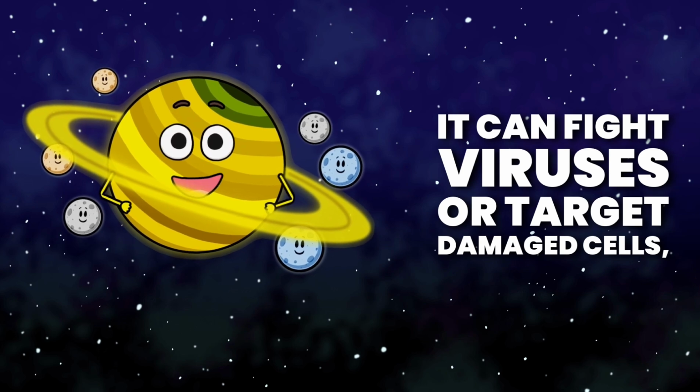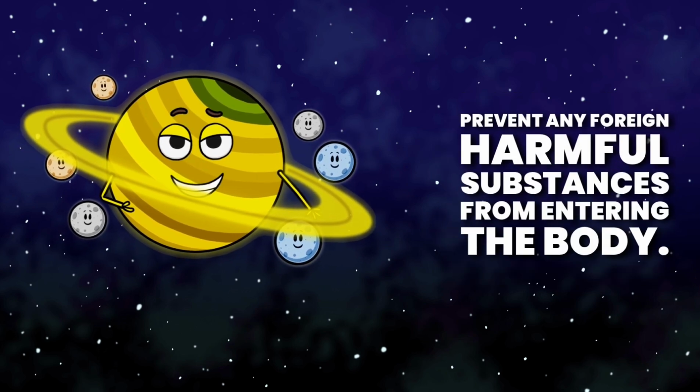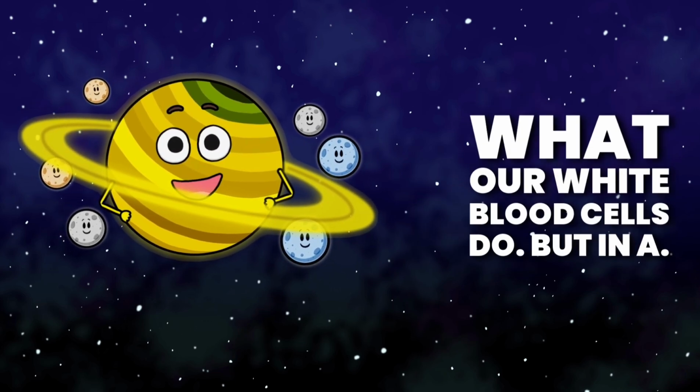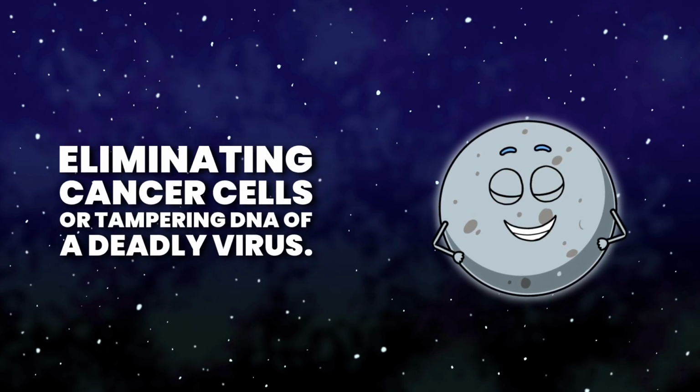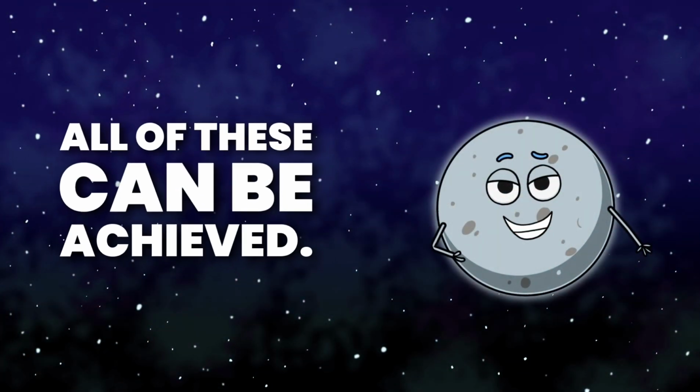They can fight viruses or target damaged cells, and prevent any foreign harmful substances from entering the body, essentially helping what our white blood cells do, but in a more efficient way. For example, eliminating cancer cells or tampering with the DNA of a deadly virus. All of these can be achieved.